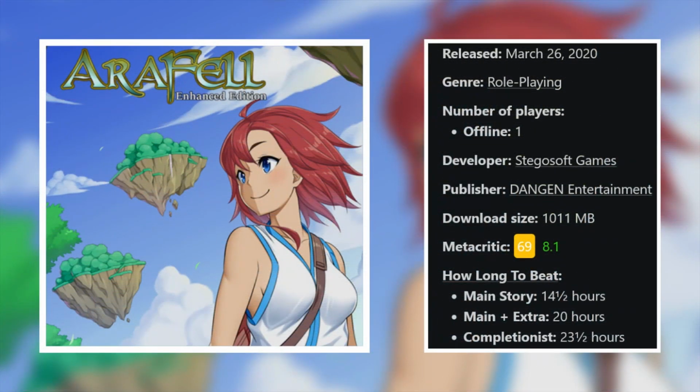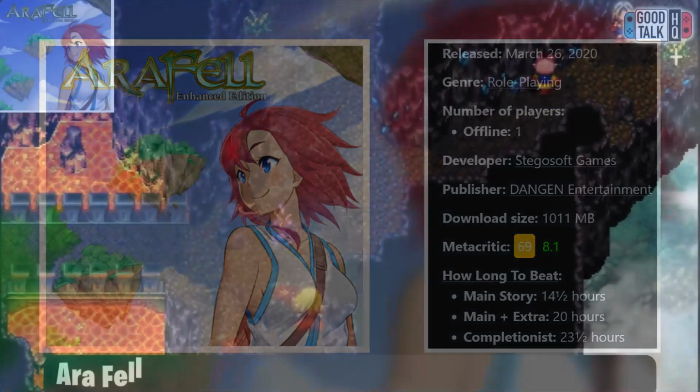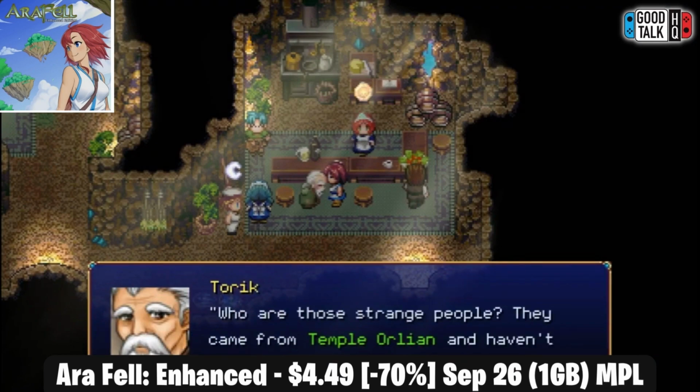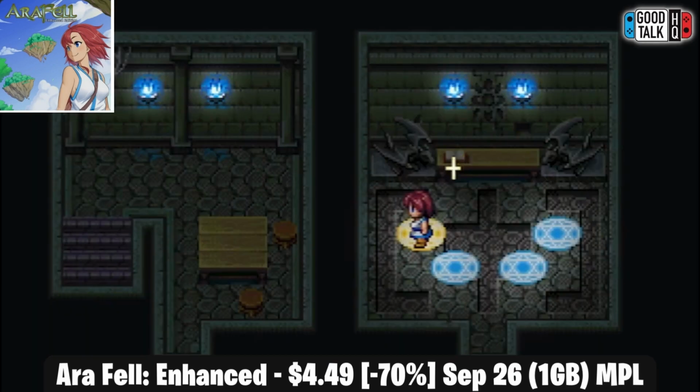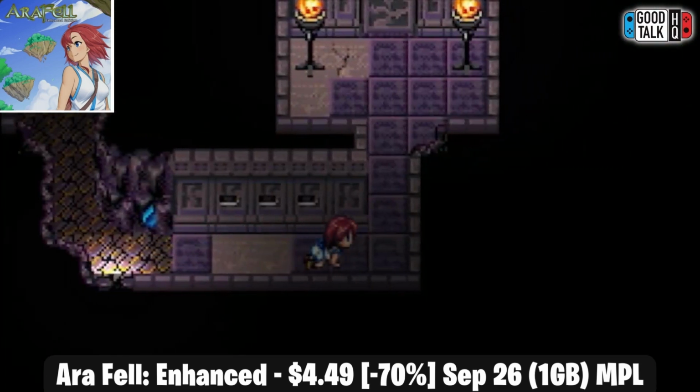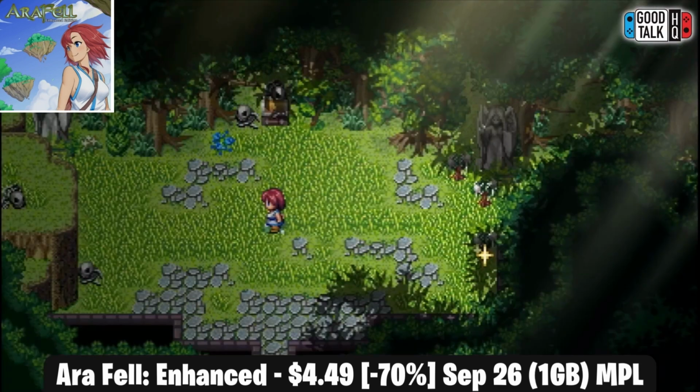Arafel, the Enhanced Edition, is a single-player retro-style RPG with a download around 1 gig and a story that will last more than 20 hours to complete, giving this game a ton of value at the sale price. Now this version has been enhanced with an updated battle system, new quests, and a better crafting system, plus it looks and runs better as well.